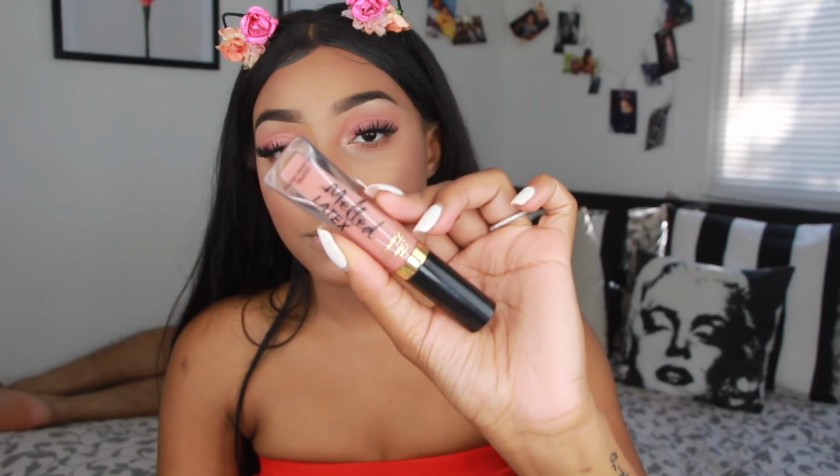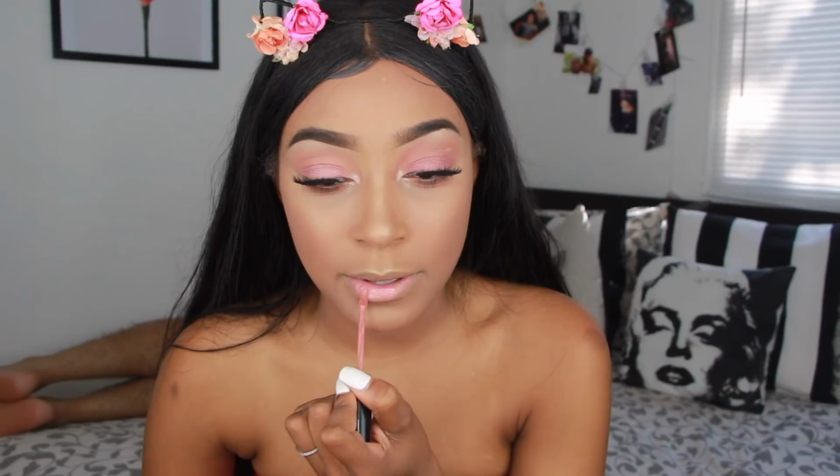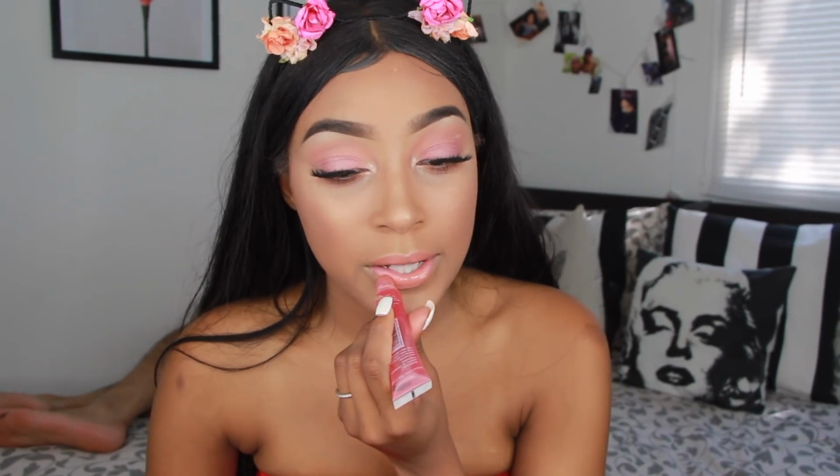Since we're in a peach vibe, I'm gonna go into Hopeless Romantic. So I'm just gonna apply the gloss in the center of my lips. So I overdrew my lips a little because I actually really like that look. And I'm just going to top it off with a clear gloss. Turns out this one is Peach from Beauty Treats, but I just want to give a glossy finish.